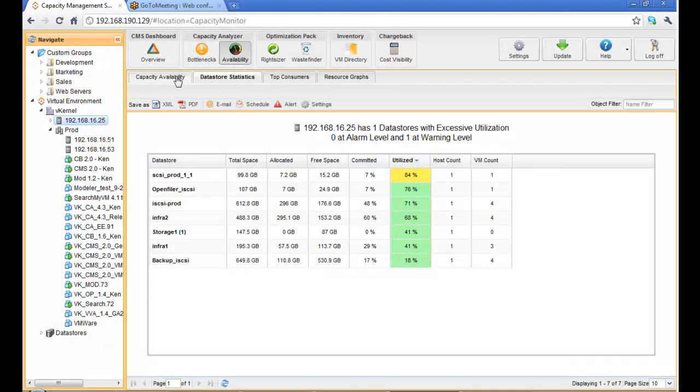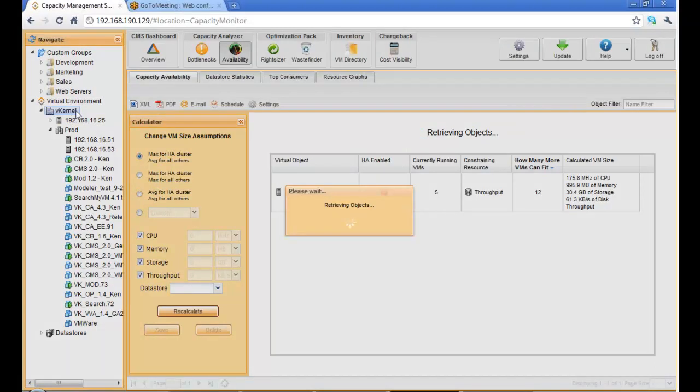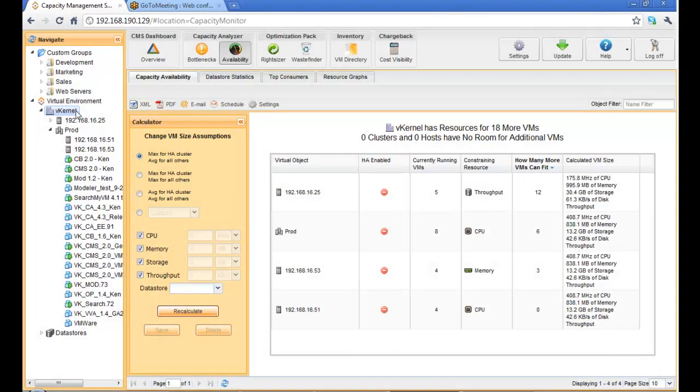This leads me to the third use case, seeing how much availability is in an environment. A lot of our customers use DRS to place VMs automatically, but they don't have a good feel of exactly how much capacity they have available. So the capacity availability engine will look at CPU, memory, storage, and importantly, disk throughput. And we'll also see if HA is enabled and calculate exactly how many more VMs can fit into each piece of hardware. This will give you a precise reading so you know exactly how many more slots you have available.